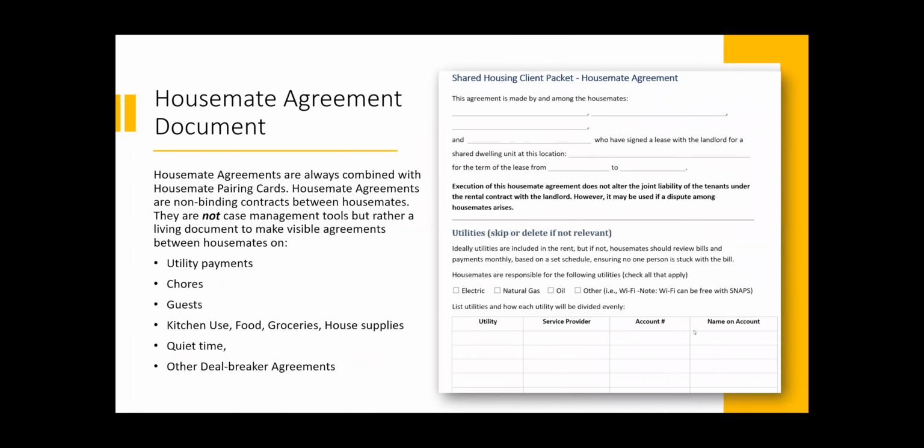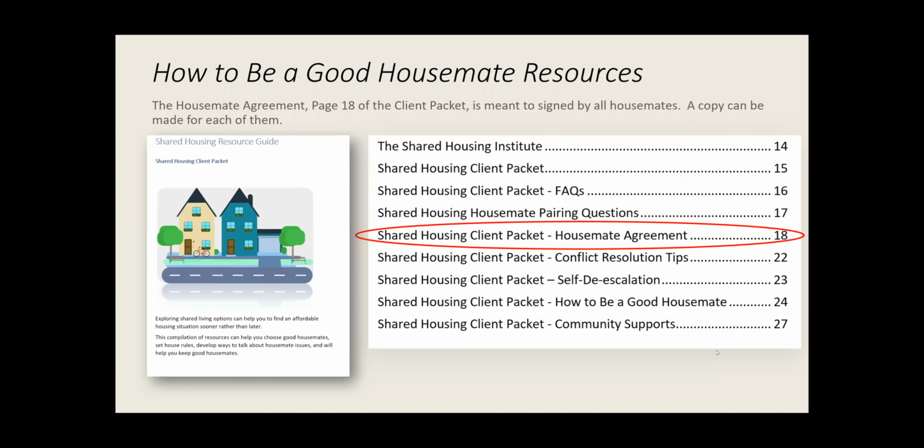This is the housemate agreement guide that's in the guide itself, which is utilized with every single placement. So we want to reiterate the housemate agreement is always working hand in hand with the housemate pairing question cards. And that's found on page 18 of the guide. Again, you can copy this as many times as you need to for all shared housing placements.